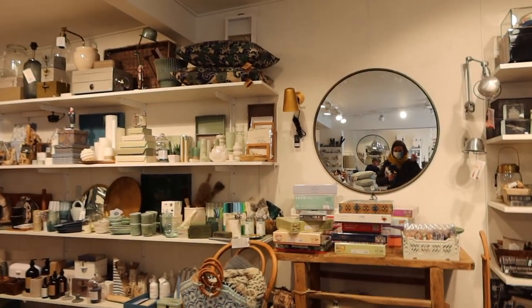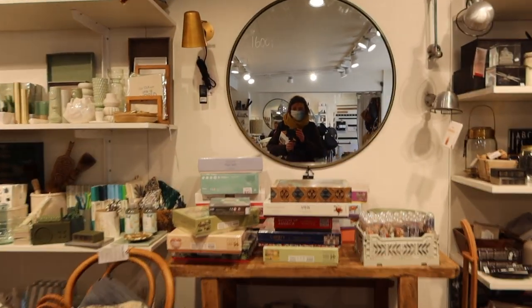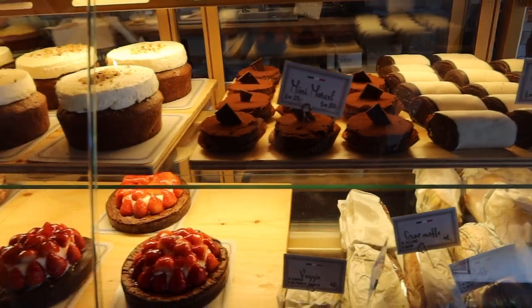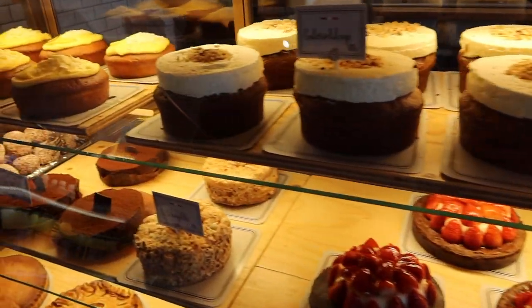In the centre of Gilleleje, there are loads and loads of individual shops, which I love. There's a small interior shop, but there's also a delicatessen, bakery, all sorts of things here.